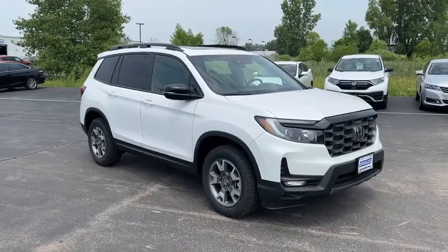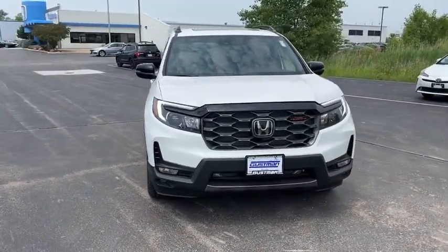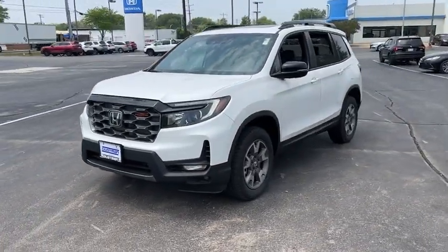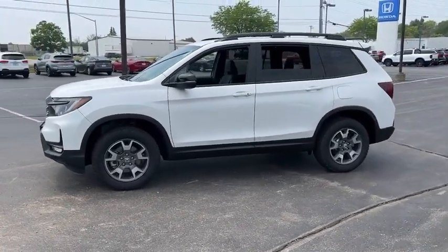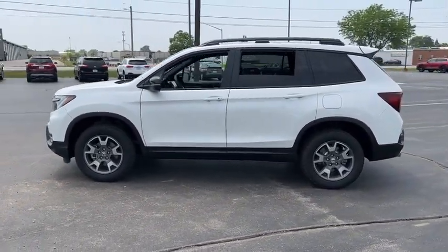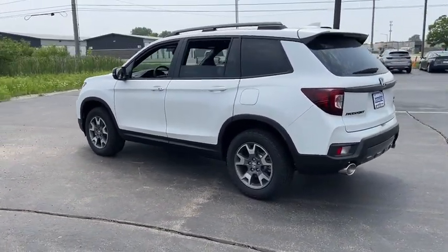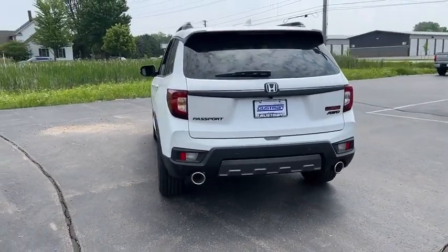Stop by and take a look at the 2023 Honda Passport. This compact SUV from Honda is a good compromise of size and comfort. The compact design lets you maneuver well through heavy traffic while still having ample space to carry most anything you need. The Passport, which was assembled in Lafayette, Indiana, also gives you the comfort of Honda reliability and quality.